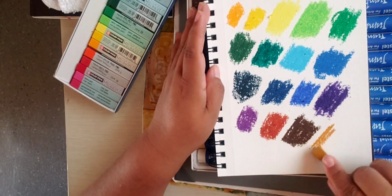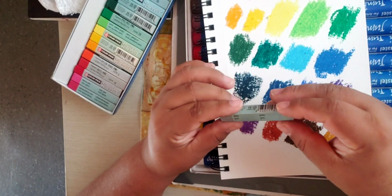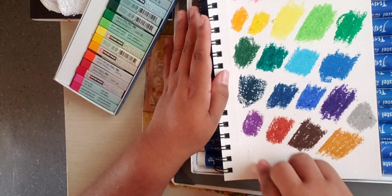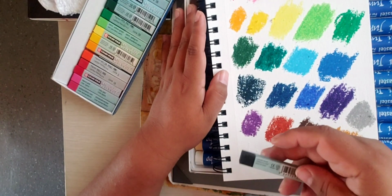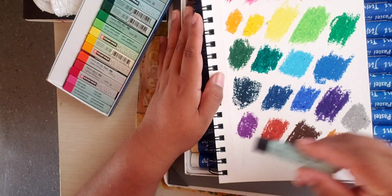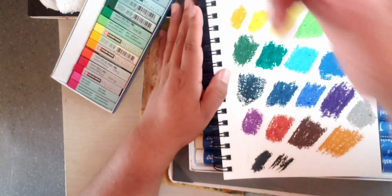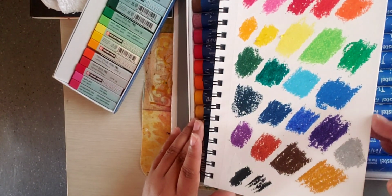Yellow ochre. Well, this is a nice yellow ochre. We're almost done with these. Gray. White. And black. PK10 black. Ivory black. Oh, okay. Let's see how it mixes with the white. Yeah, the ivory black is pretty. I like a good dominant black. Yeah. So yeah, so that's the Cray-Pas.